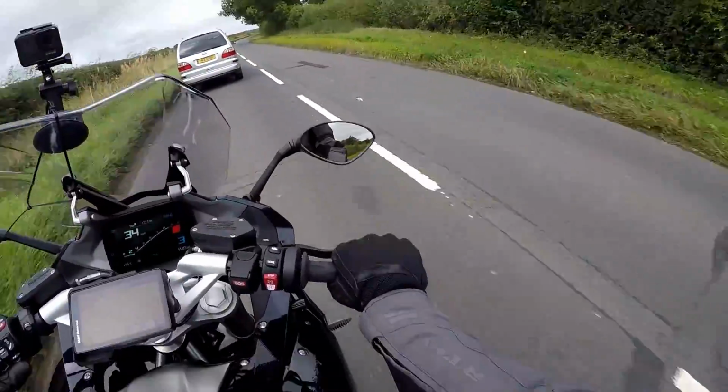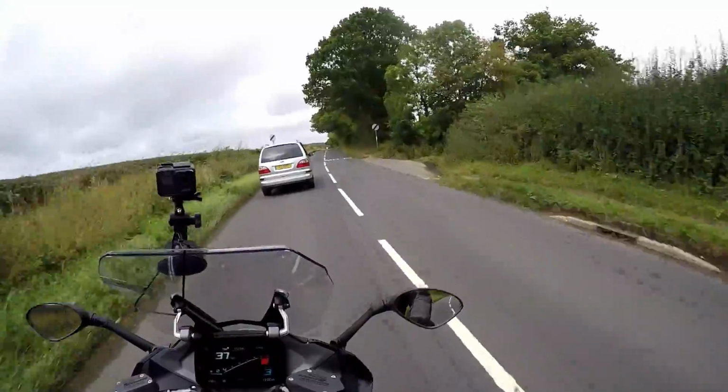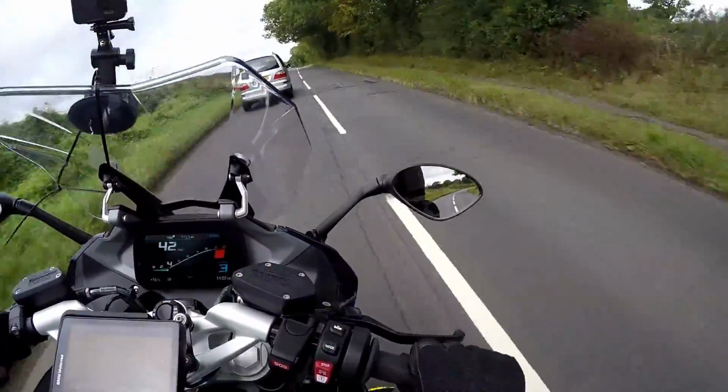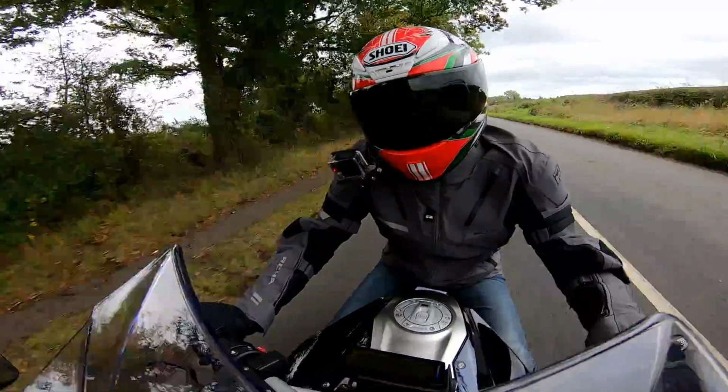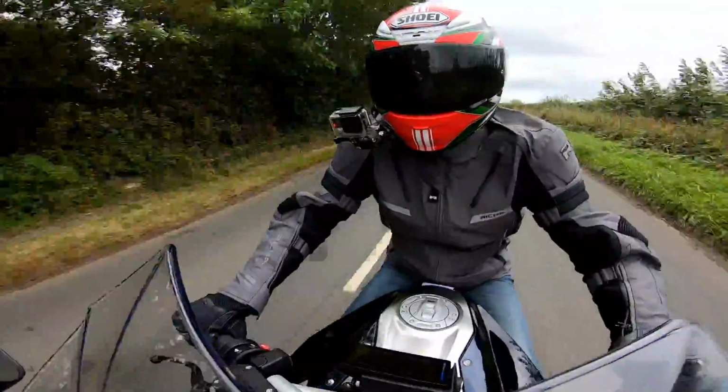Oh, come on, Mr. Ford Galaxy. Let's have a clear view. Anything coming? No, there's nothing behind. Cheerio, mate. Wow, this gearbox is amazing on here.